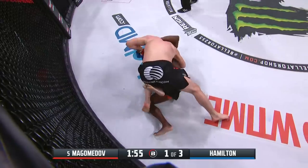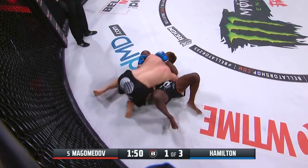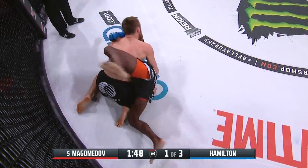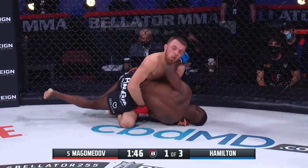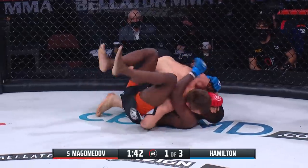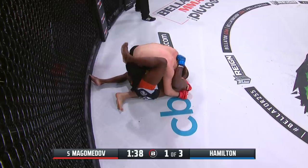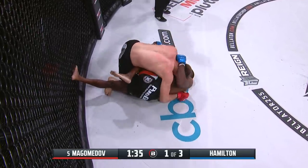Now to top position, wanting to pass guard. That butterfly into side control. Beautiful movement, nice transition. Keep working. Yes. Come on, now the other way. Back and forth. Don't settle. A lot of work by Magomedov. A lot of work by CJ here.